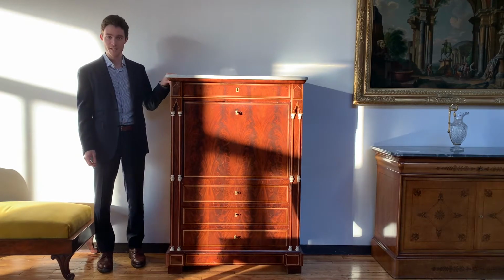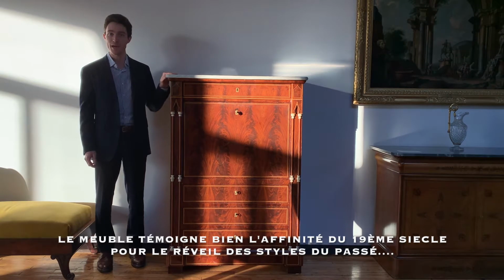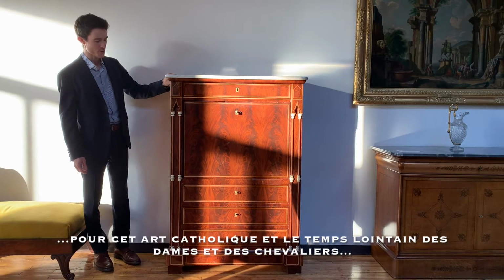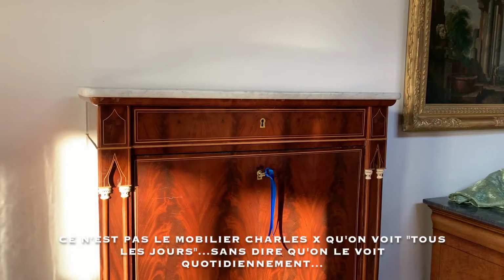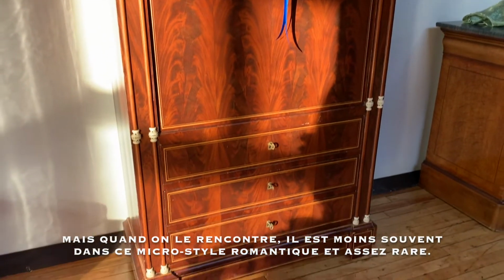So this is a fine example of the 19th century's affinity for Catholic art in the bygone days of lords and ladies. And it's just not the type of Charles X furniture that you really see every day. Not that you see Charles X furniture every day anyway, but when you do, it usually isn't in this rare and romantic style.